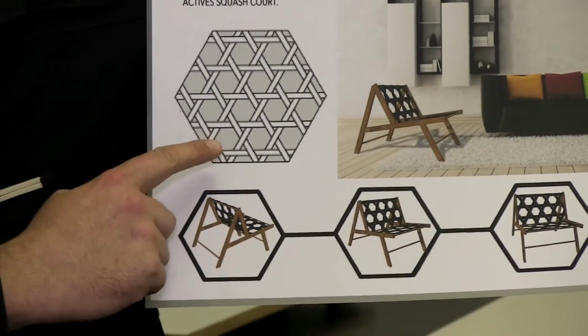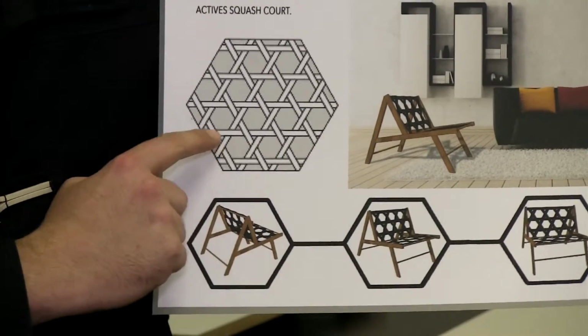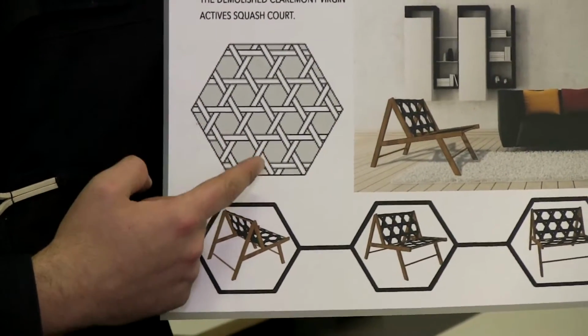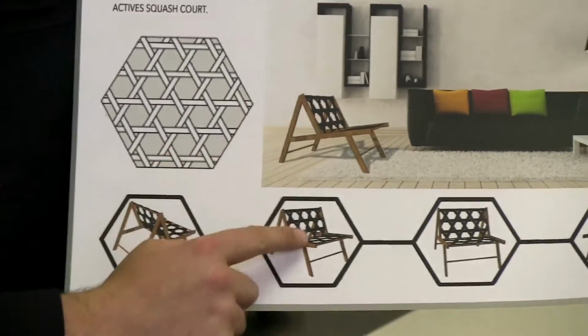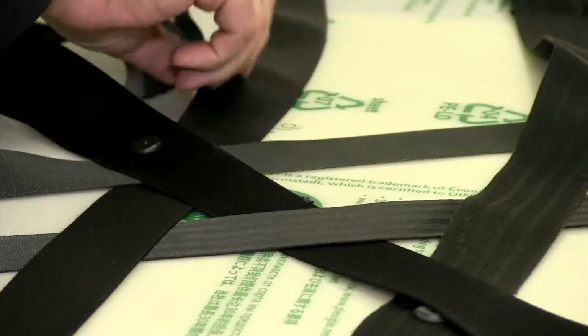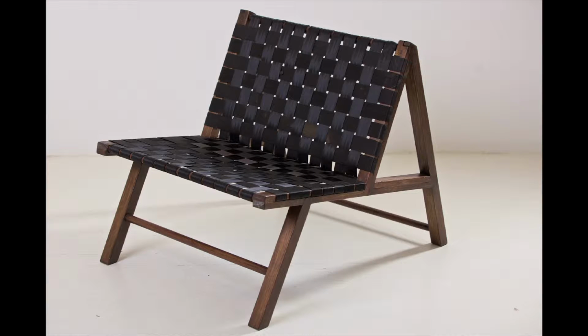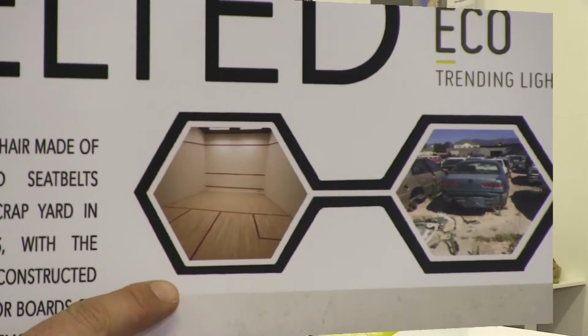The safety belt straps will create a hexagonal pattern once they've been woven, and this will make up the backing and the seating area for the lounge chair. And this will be suspended in the wooden frame, as you see here, which is made up of upcycled floorboards from a squash court that was demolished in Claremont.